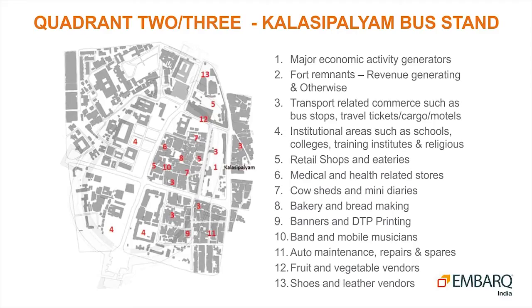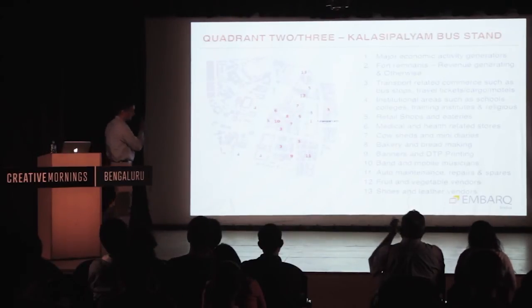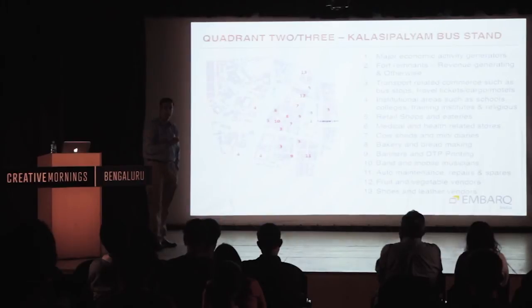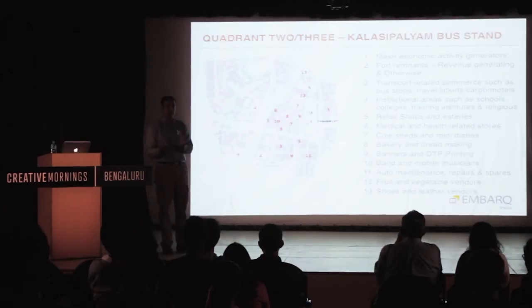Some of the economic mapping we've done of all the economic activities that happen, and especially this is not just the fort area. In the Pete, there is a small portion within the Pete which is known as Taramandal Pete. Taramandal Pet is where Tipu Sultan test fired his rockets. They were looking like shooting stars, right? So the area was called Taramandal Pet. You have Bini Pet, Nagarat Pet, Mamul Pet, Bale Pet.